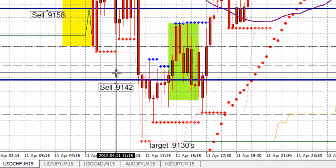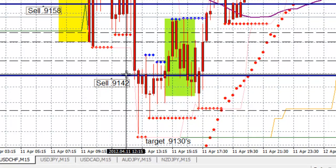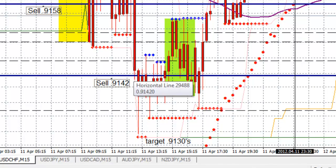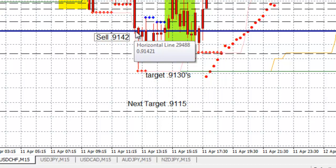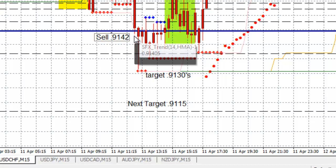And then I had an add to the position. I went to church as I do daily, and I left this trade open. Sell stop at 91.42. Once again, my target here was in the 91.30s, and you see that the price went as low as 91.28. This trade was actually up 12 pips. I think looking back, my first target was a little aggressive. Of course, my final target never hit.